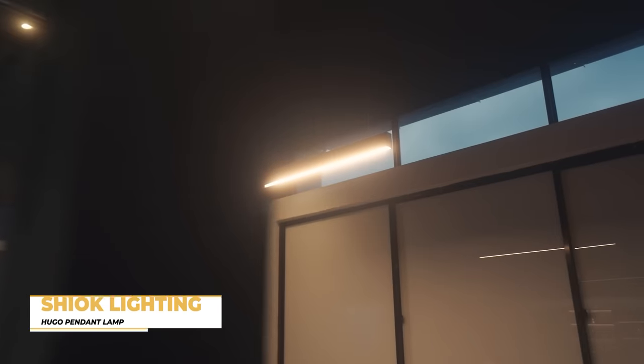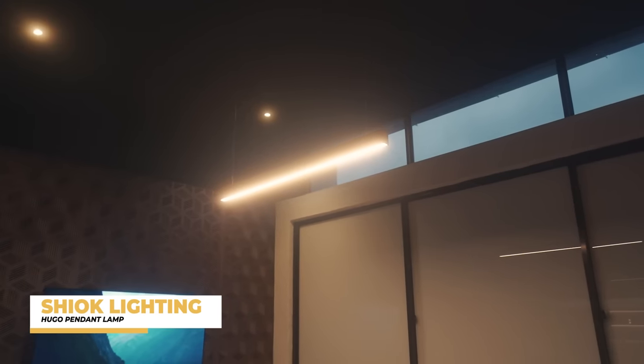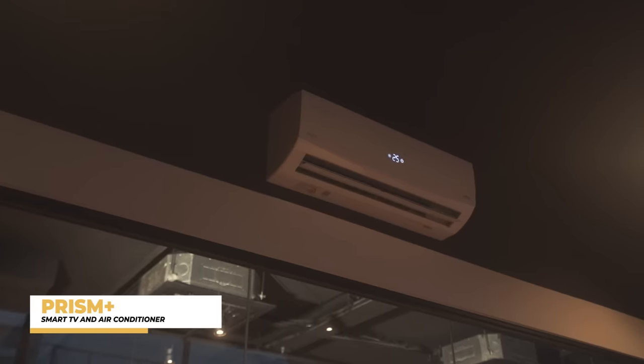Okay, now on to lights. If you look at this beautiful minimalist light that you have here, it is the Hugo Pendant lamp from Shiok Lighting. It has a sleek design and wonderful illumination. The other thing is that we also have a TV and aircon. We got them both from Prism Plus.